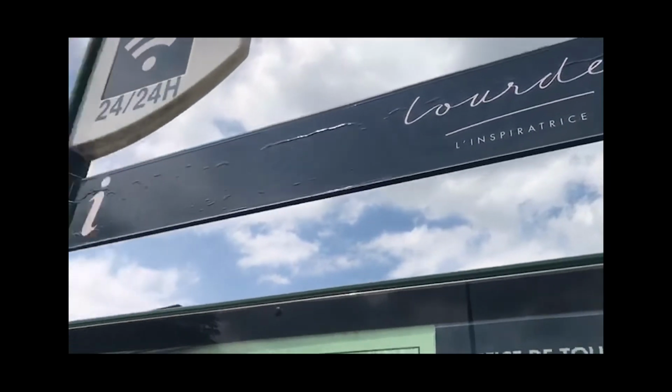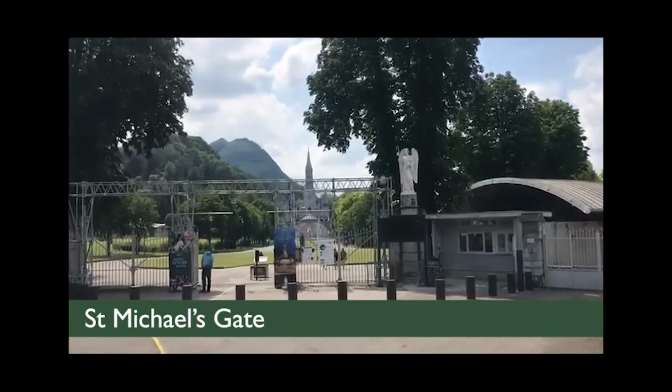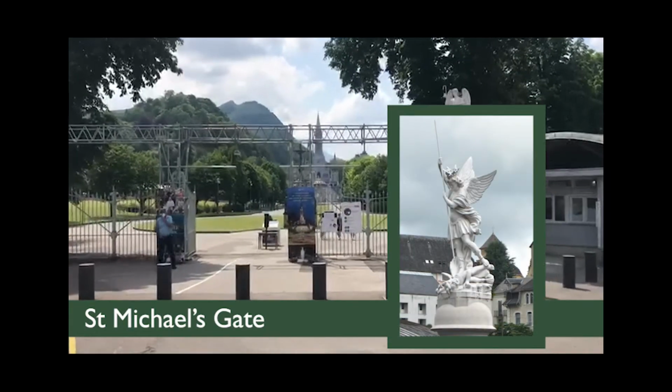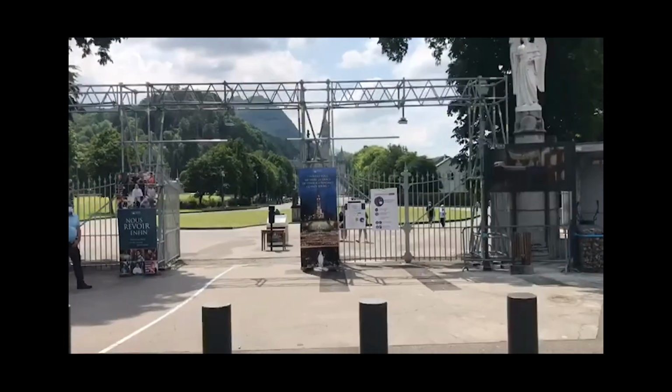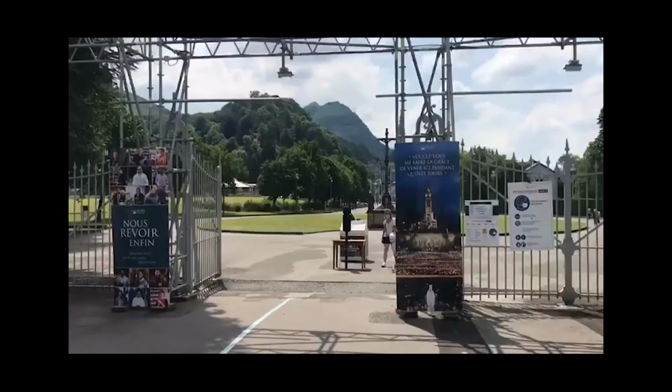Access to the Sanctuary of Lourdes and the grotto is usually via one of two main gates, dedicated to St. Michael and St. Joseph. St. Michael's Gate is found at one end of the esplanade, and on approach we are greeted with the beautiful view of the basilicas dominating the skyline ahead.